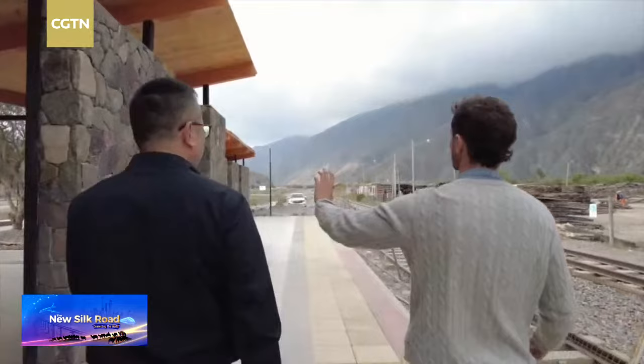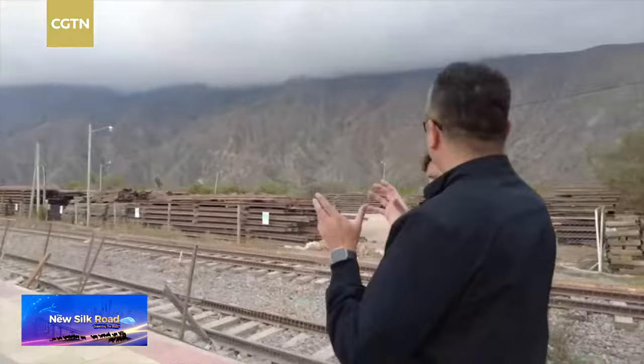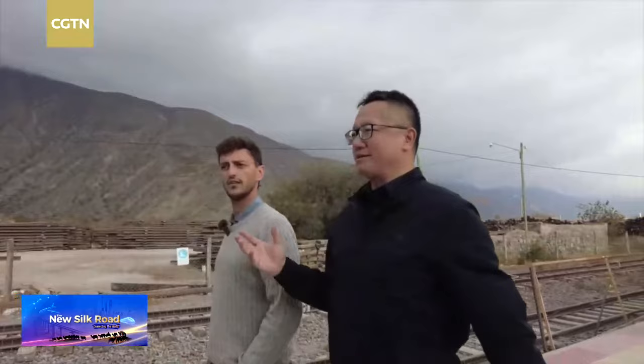Okay, now I'm just asking you to take me to the very first station on this line. It must be really magnificent. You told me that station is named after a volcano. Exactly, yes. Cool, so let's go there. Okay, let's go.